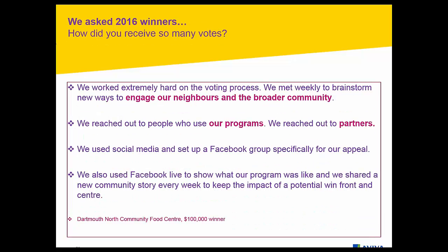Another example is from Dartmouth North Community Food Center, who said they brainstormed ways to engage their broader community. They reached out to people who use their programs as well as partners. And again, this group is saying social media is a huge key to success. So if you don't have social media, this is a perfect time to set up an account.